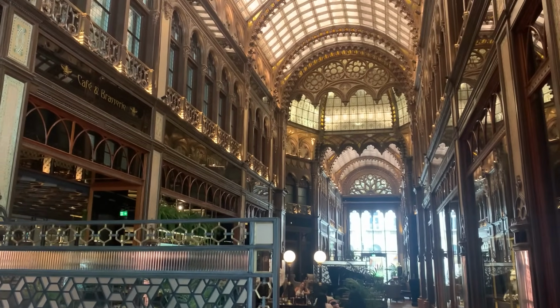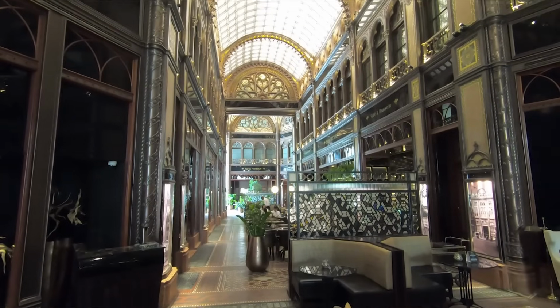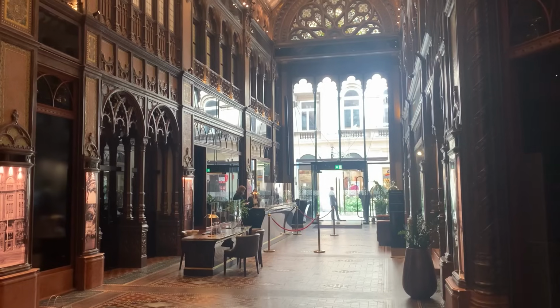So as you can see, I'm now inside the Párizsi Udvar. It was built in 1909 and it is a beautiful hotel. Reminds me a bit of that scene in Harry Potter when they get into the Goblin Bank. That's kind of what it really looks like. It's built in the Art Nouveau style. That's a reference to Paris and the shopping arcades that they have there. And it's a truly magnificent building.